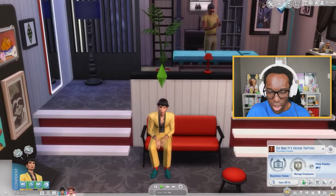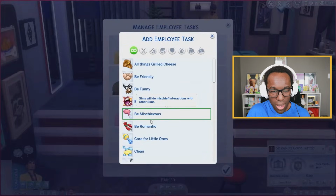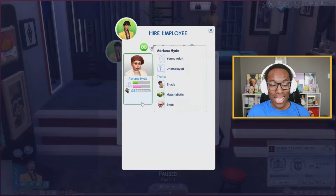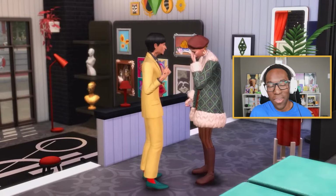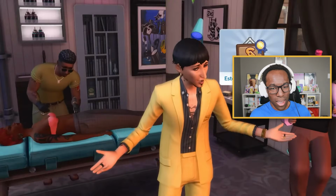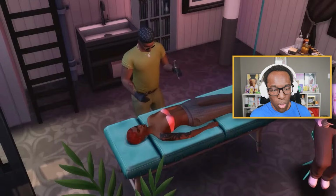Speaking of employees, you're able to hire up to 3 to work for you, assign tasks, and manage their salaries. You can also hire family members, which is great, until you have to fire them. Dinner's gonna be awkward. They didn't need that job anyway. Now that you're all set up, it is time to fulfill your aspiration as an esteemed entrepreneur.